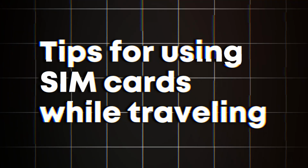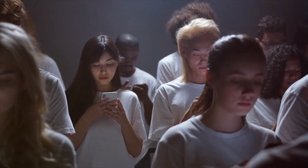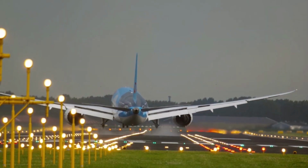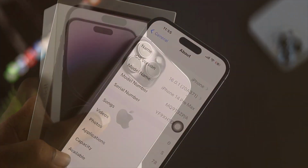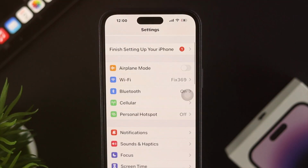Tips for using SIM cards while traveling. Alright friends, you've got your shiny new SIM card, but how do you make the most of it while traveling? Here are some top tips to keep you connected and avoid those dreaded roaming charges. Turn off data roaming. Just like it says, turn off data roaming on your home SIM card to avoid accidental charges. You don't want to come home to a bill as high as your rent.